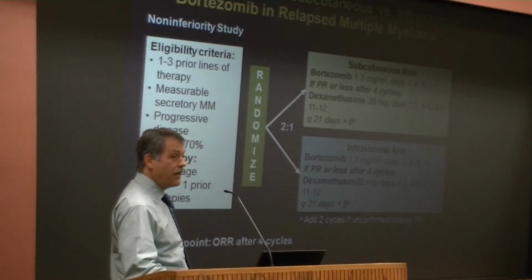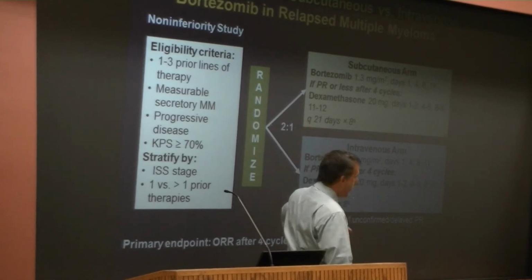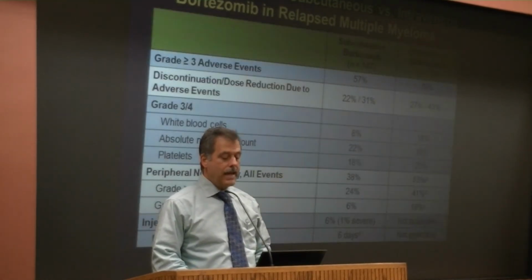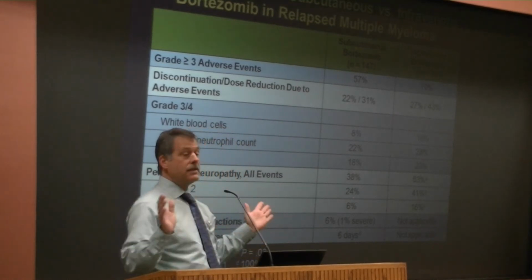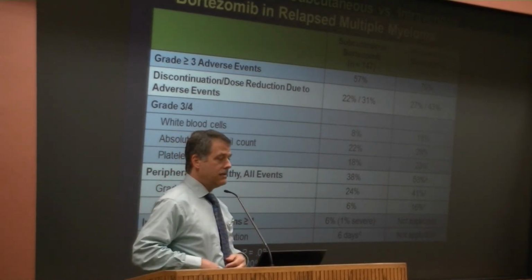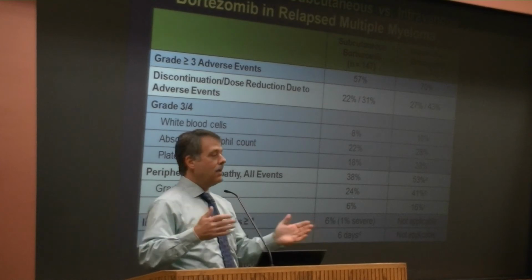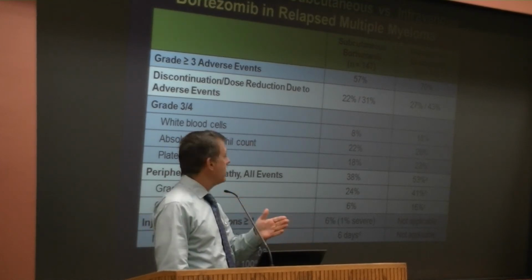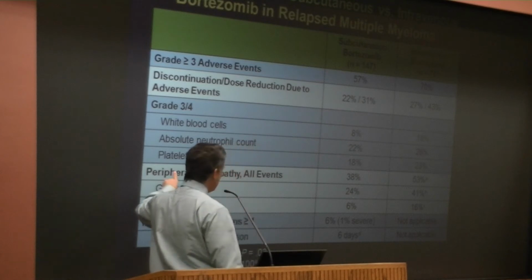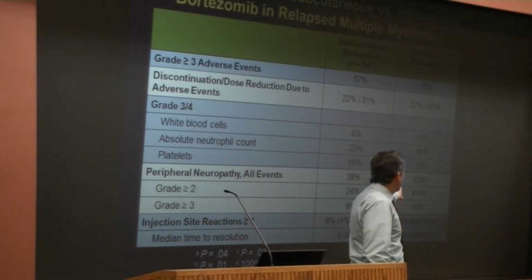So they decided to just compare the two: Velcade given in the skin, in the belly or thighs, versus in the vein. They treated the same type of people with multiple myeloma, and basically what they found was the response is the same. So that wasn't so surprising. The people that got the shot in the abdomen were just as likely to respond as the people that got the Velcade in the vein. Not everybody responded to either, but the same, 60% or 50%, I think it was, responded from both groups. But what they noticed was that if you look at the nerve damage, the neuropathy, it's less in this column, the shot, versus the IV column.